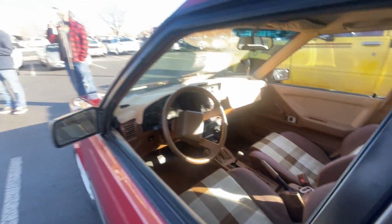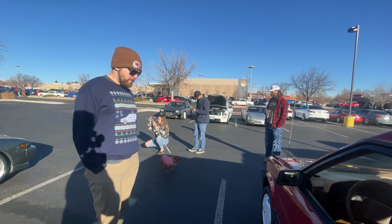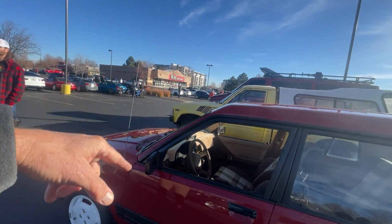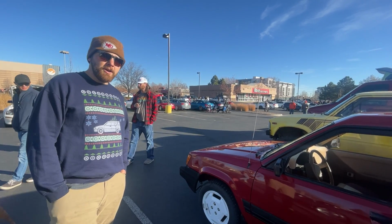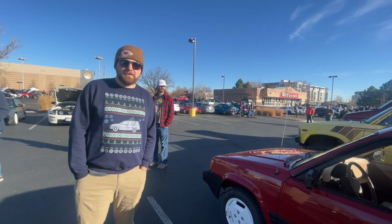I tried to buy one of these a while ago from a woman in, I believe, Montana, and I couldn't get it. So cool that you got one. My mom had the Honda version of this. There's a Civic version of this as well, four-wheel drive. How many miles? About 178,000. That's not bad. No. For a Toyota. No. Yeah? It runs great.